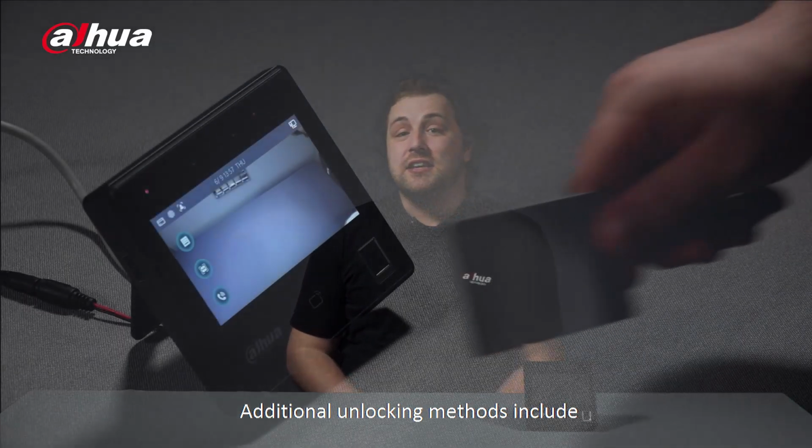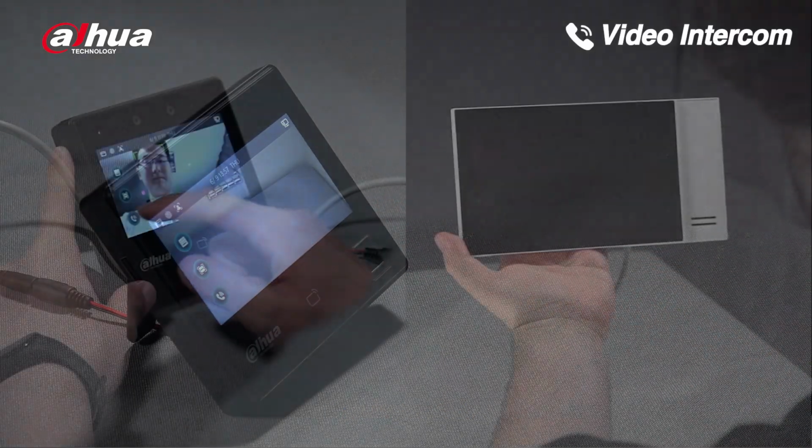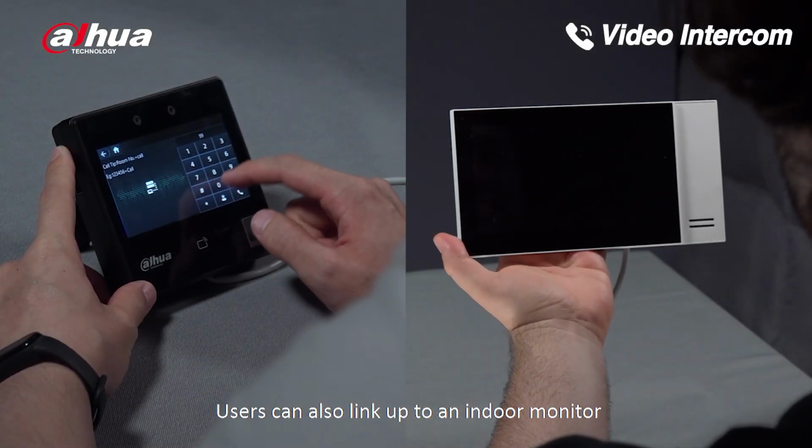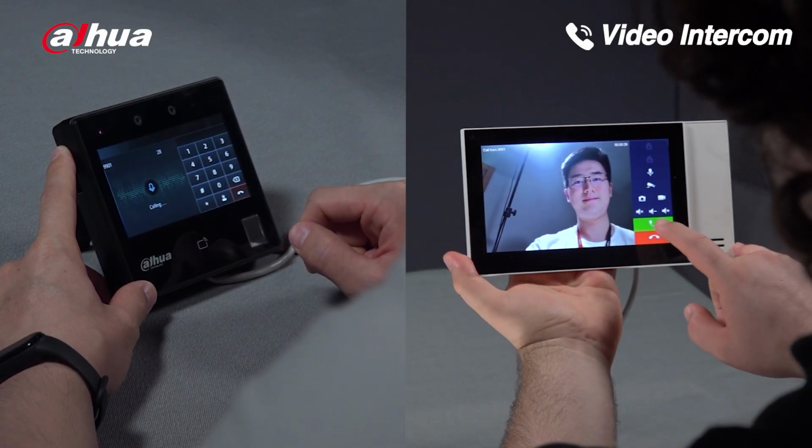Additional unlocking methods include card unlock, fingerprint unlock, and password. Users can also link up to an indoor monitor to act as a video intercom to view guests and give them access to the building.